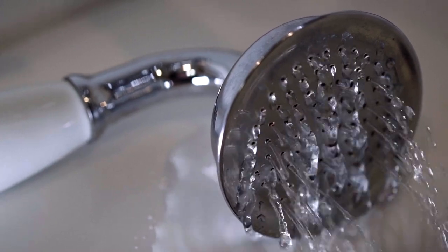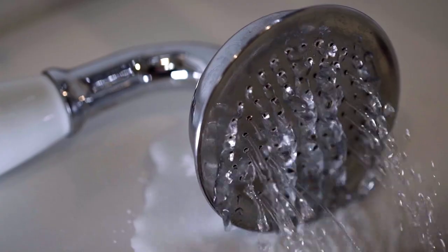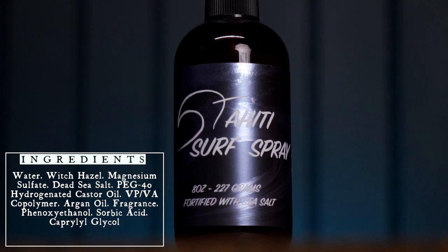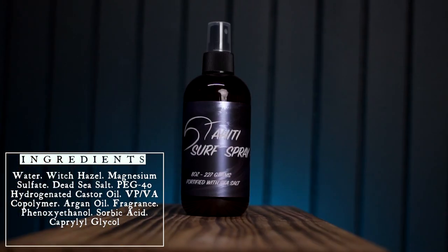Moving over to the washout here, it's hardly even worth talking about, honestly. This stuff just disappears from the hair as soon as water touches it. You can tell there's a huge amount of water in the formula, actually, so I think it has a lot to do with that. It literally just falls out as if it wasn't even there.